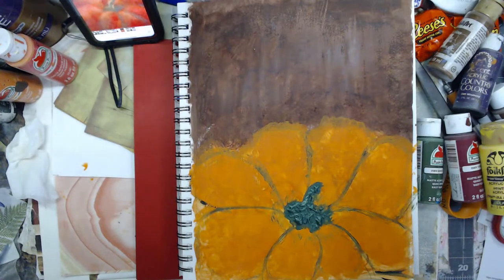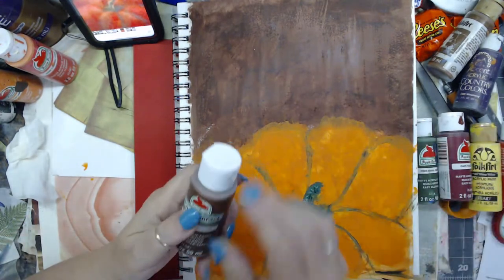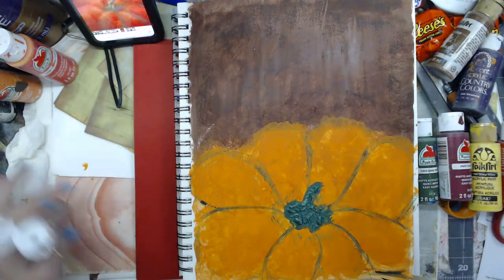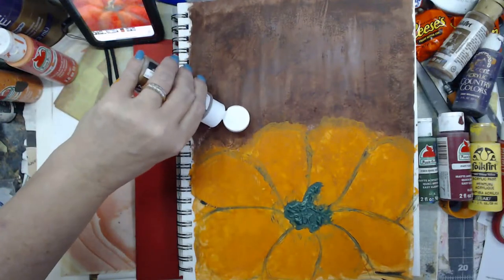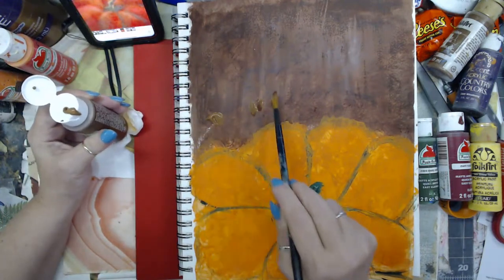All right, and I've got some milk chocolate. I'm going to goof around a little bit on my burnt umber, although I really probably shouldn't, but I am going to do it. Got one dot.